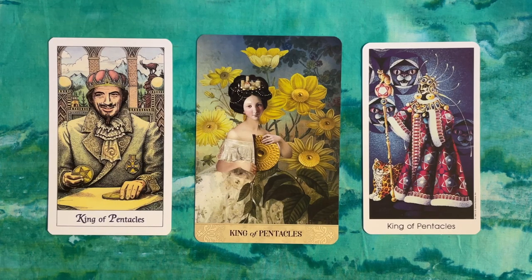All right, so as I did with my last video in this series, I'm going to shuffle one deck, pull some cards, and then we're going to look at the same reading through the other two. I'm going to start with the Cosmic Tarot first, so let me shuffle and I'll be right back.